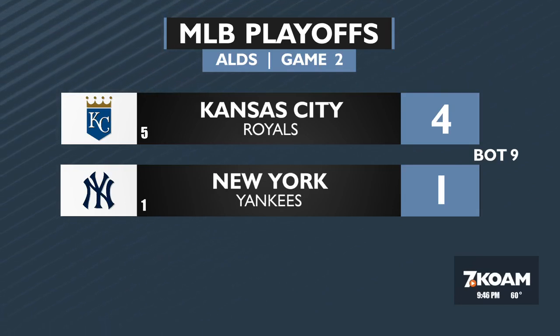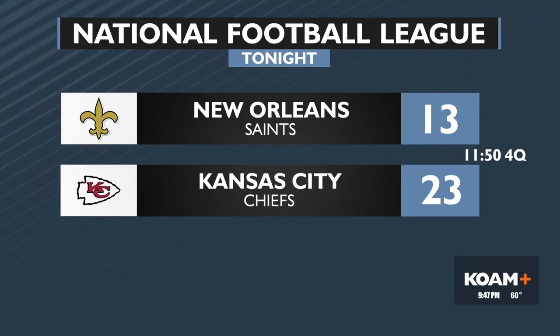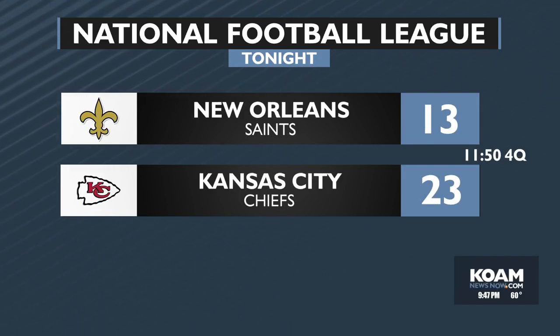If Kansas City can hold on to this lead in the bottom of the 9th, the series will be tied at 1 game apiece as we head back to Kaufman on Wednesday. And it's a big night for Kansas City sports. We've also got the Chiefs hosting the Saints on Monday Night Football.